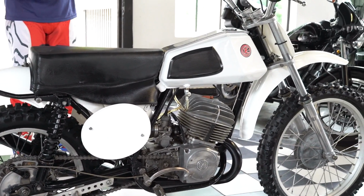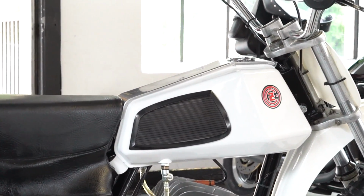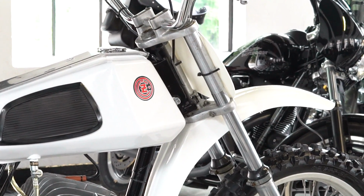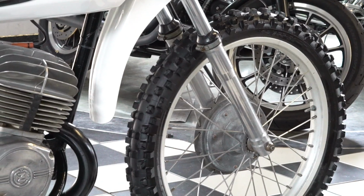Okay, perfect. All right. What year is this CZ? It's 72? 73. Okay, awesome. Is there a particular model, or is it just CZ 250? Just a CZ 250 MX. Okay, awesome. All right, stay tuned.